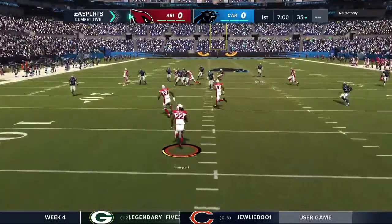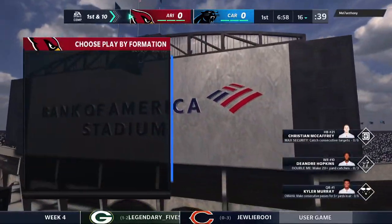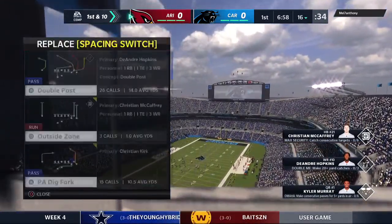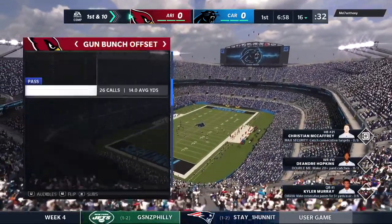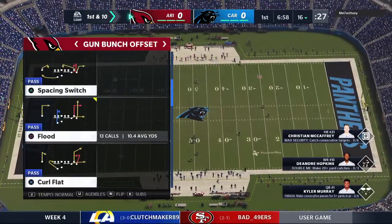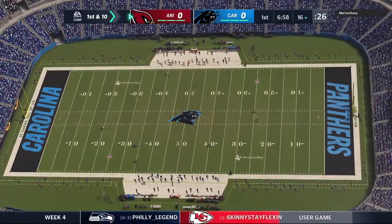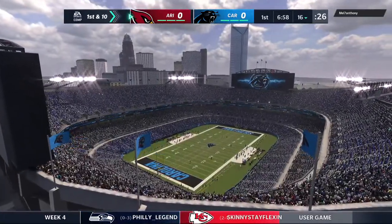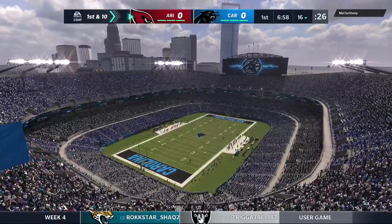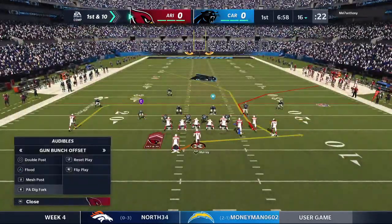Taken in the end zone. And in hindsight, probably should have taken a knee as he only gets this out to the 16-yard line. They're on the 16-yard line. So the ball down to the 16 here for 1st and 10.